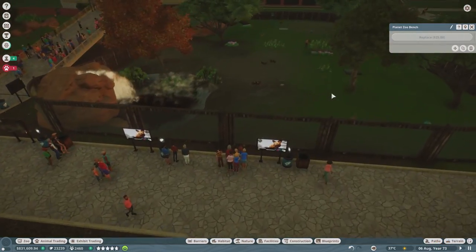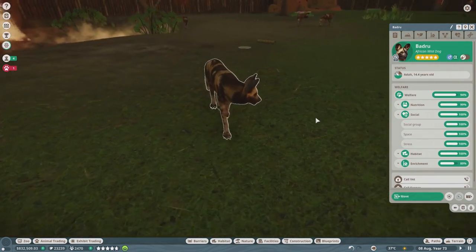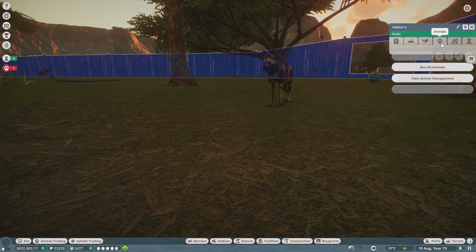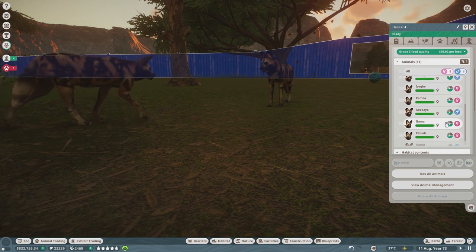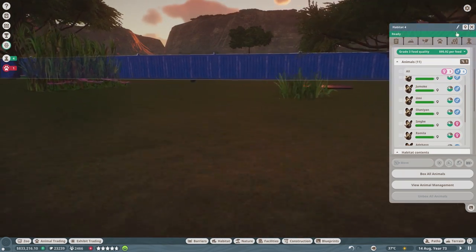And then over here, sticking with the African theme, we've got the African wild dogs. These guys, one of my favorite animals as well. Once again, they're really cute and I just love them. Like, look how cute this guy is. He's adorable. So we've got these guys in here, but a lot of them are very old, so they are about to die off. Because you can have these guys in large herds, large groups, sorry, large packs. That's the correct terminology. So you can have these guys in large packs, and yeah, a lot of them, as you can see, are reaching the end of their life cycle.